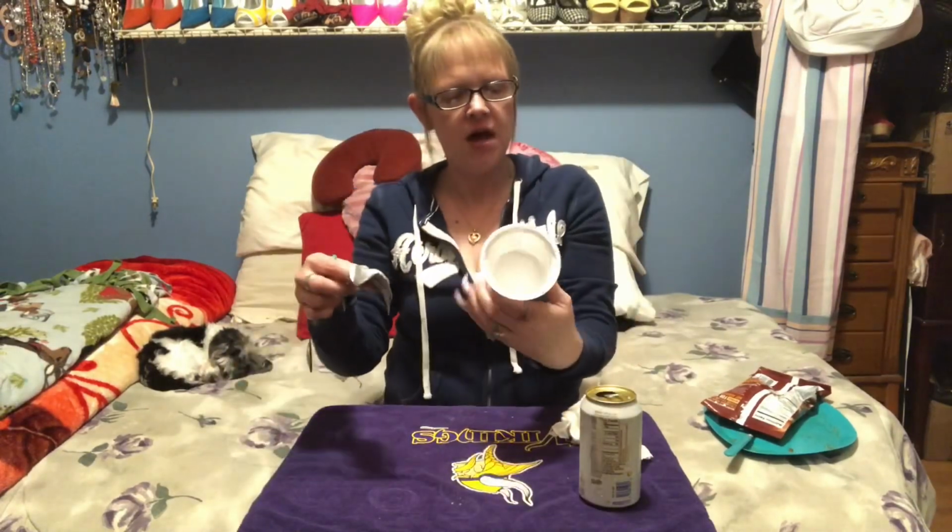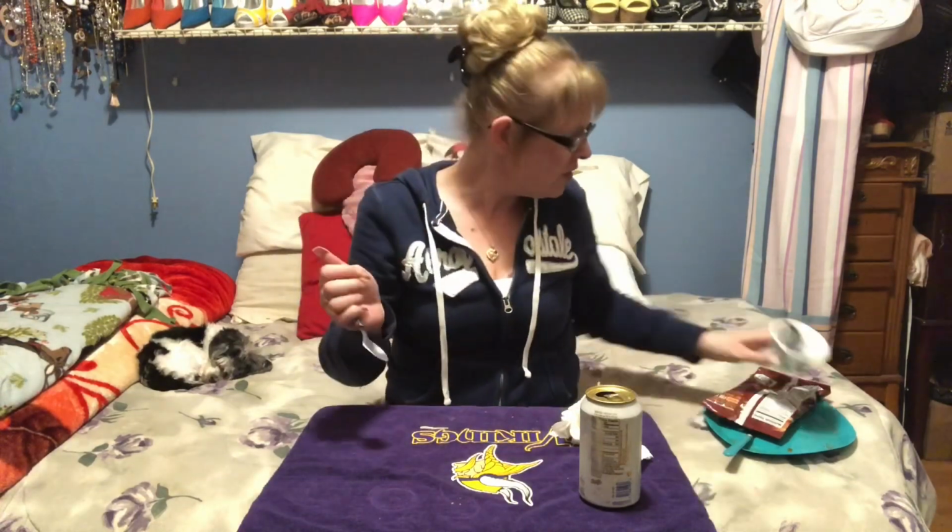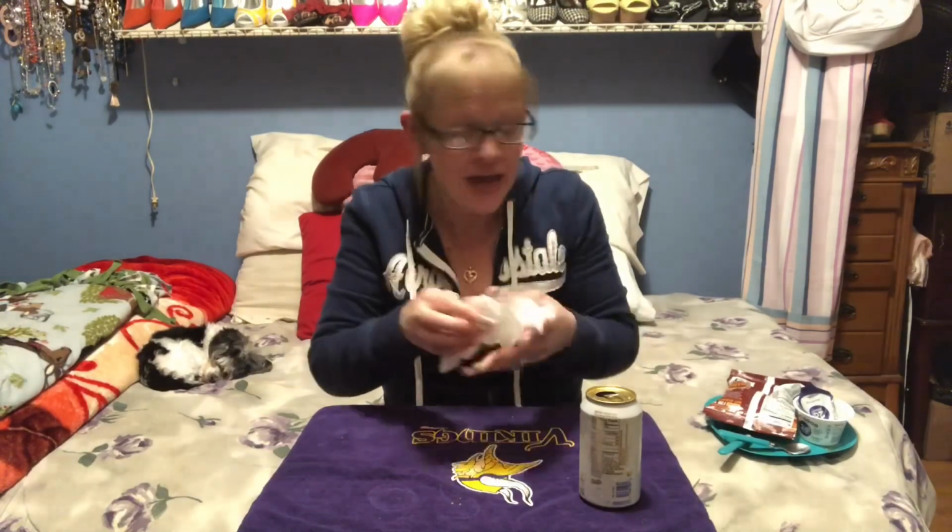All done. And it is a nice size container. I mean, you get quite a bit in there. The size is 5.3 ounces. So that's pretty good. But there is the end of my healthy keto eating show.